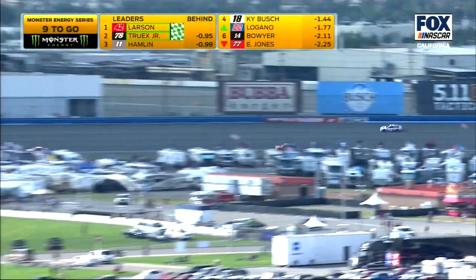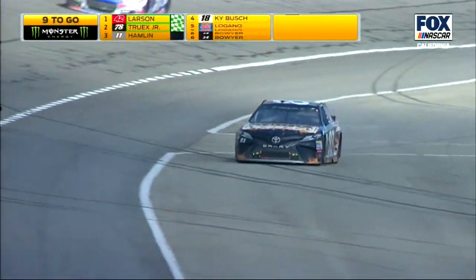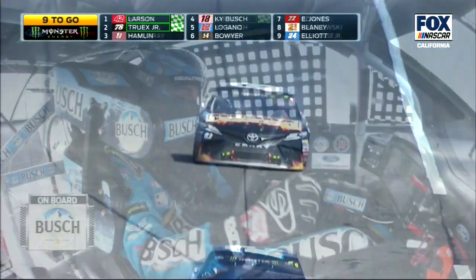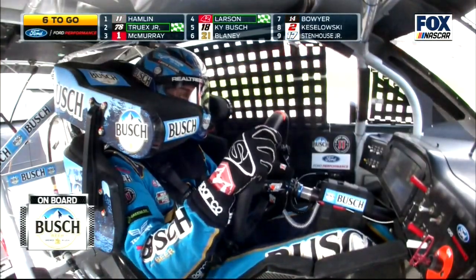Lead. Spin, turn two. Caution. Corey LaJoy. Jamie Little caught up with him when he left the care center.